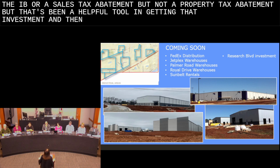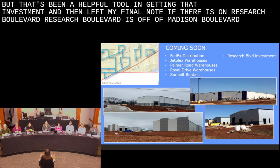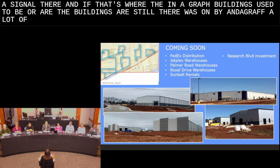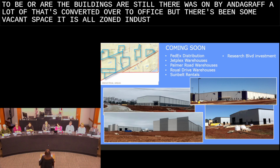And then my final note up there is on Research Boulevard. Research Boulevard is off of Madison Boulevard. There's a signal there, and that's where the Intergraph buildings used to be, or the buildings are still there. It was owned by Intergraph. A lot of that's converted over to office, but there's been some vacant space. It is all zoned industrial.